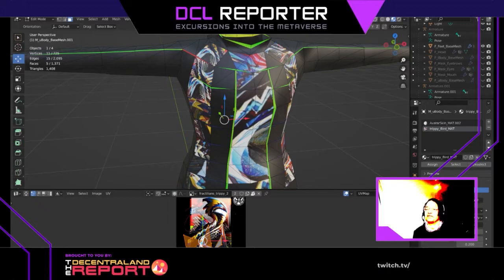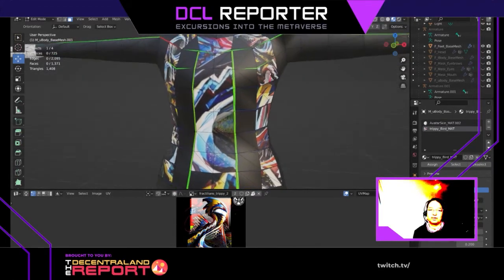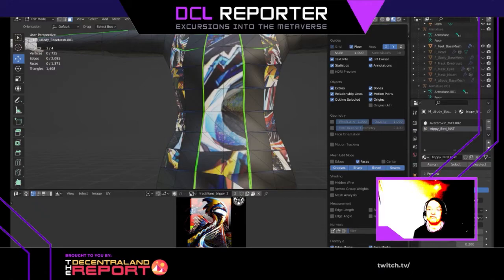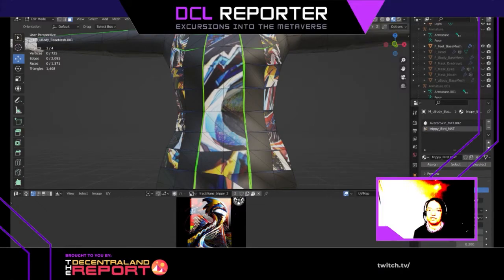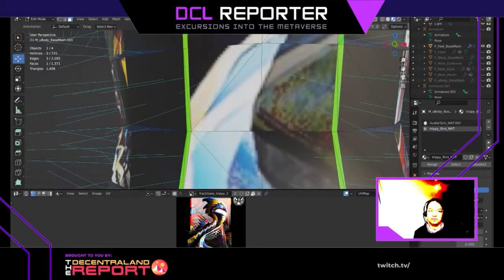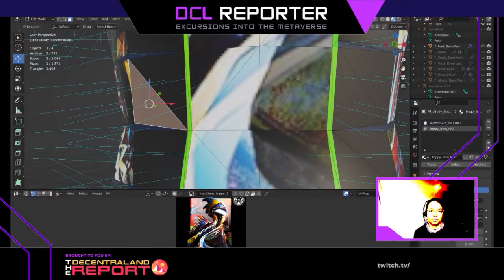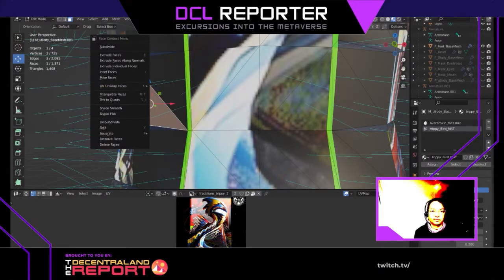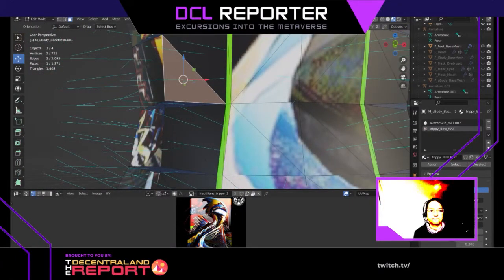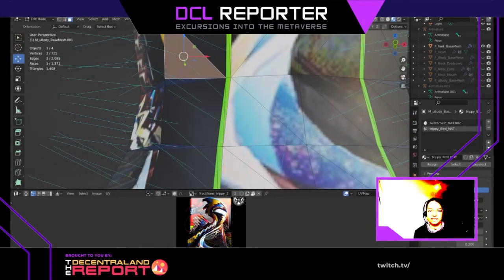So let's go back. I just wanted to show you guys a little overview of this. The main thing when it comes to wearables that is kind of frustrating is the whole normal and the limitations you have. What I was showing you guys earlier with normals shows you which way the faces point, and in Decentraland it only renders the outside facing faces. So if for some reason this was facing the other way, it wouldn't render properly, so it would be invisible in the game. So you use these little lines. See how it's showing how it's coming out? That means it's facing outwards. It helps you figure out if things are going to work properly in game.